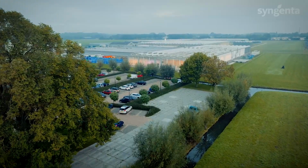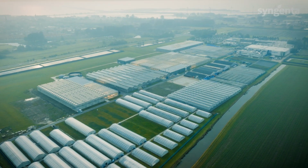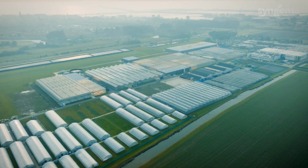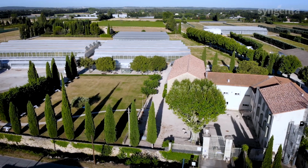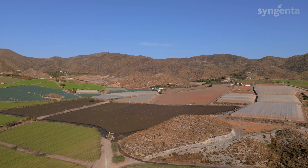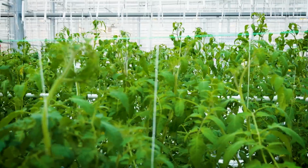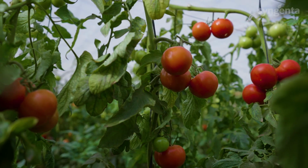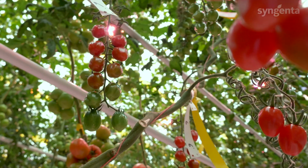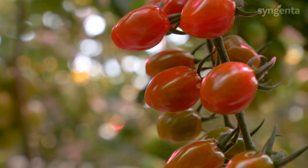Syngenta Vegetable Seeds is committed to developing solutions for the challenges growers face. We understand the importance of developing superior varieties and bringing innovations with real value to the market every year. Our experienced scientists deploy top-notch technology to develop genetic resistances to pests and diseases that spread across fields and greenhouses, negatively impacting production and triggering growers' important economic losses.